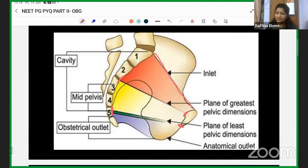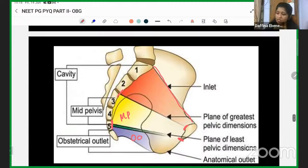The obstetric outlet is the part of the pelvis present between the plane of least pelvic dimension and the anatomical outlet. I'll come to the boundaries of the anatomical outlet. The part of the pelvis present between the plane of greatest pelvic dimension and the plane of least pelvic dimension is your mid pelvis. The part present between the plane of least pelvic dimension and the anatomical outlet is your obstetric outlet. So what are the boundaries of the anatomical outlet?